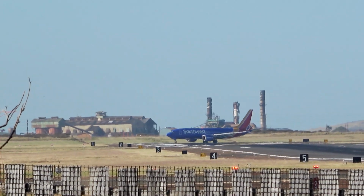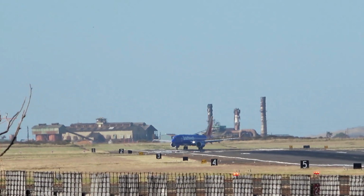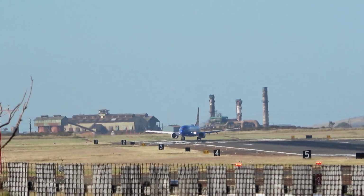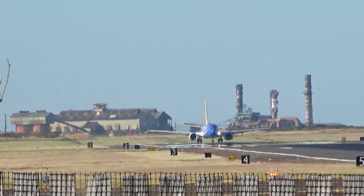Another 737 MAX. Good morning. 2,346 miles to OAK, Oakland.